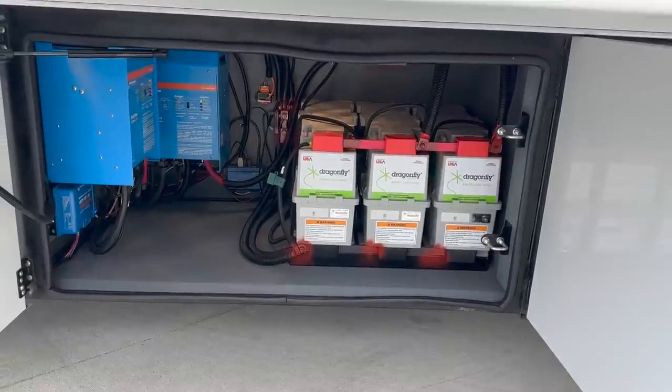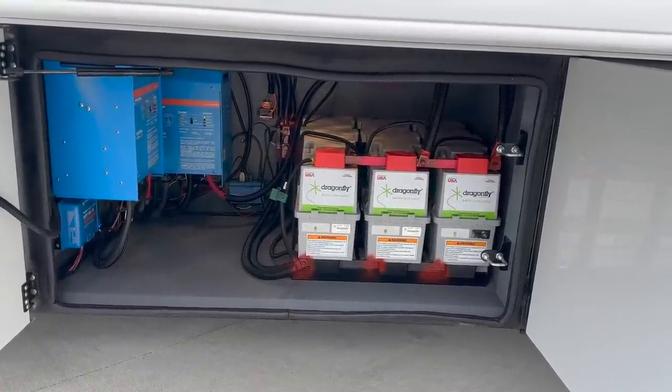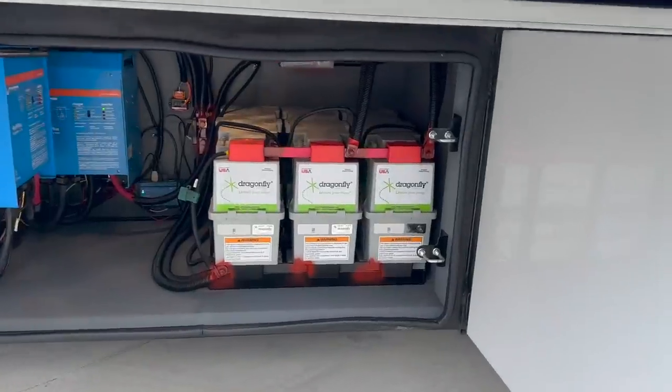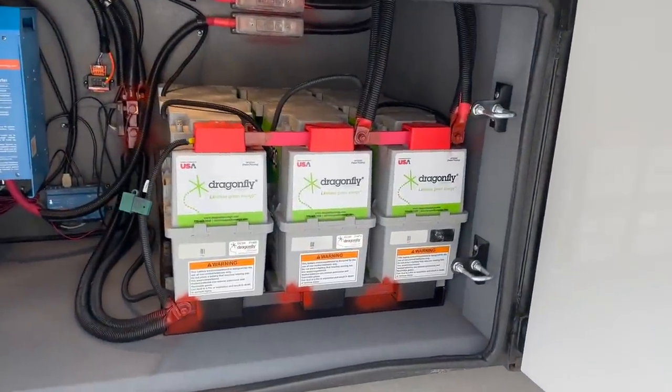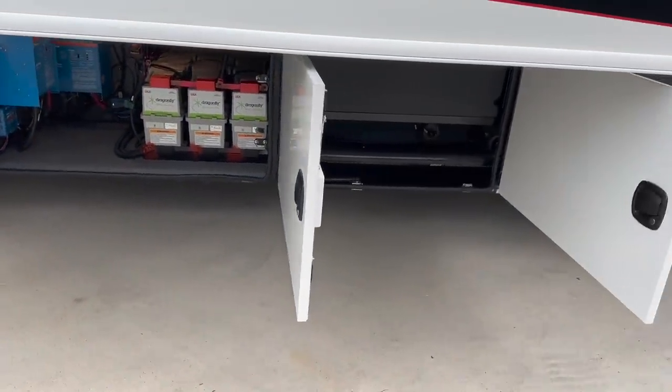Let me tell you, I've got the build sheet on this coach. That is $13,500 in batteries. I'm going to let you get a good look at $13,500 in lithium batteries. I promise you that's what it cost.